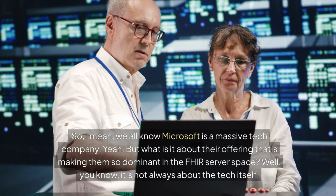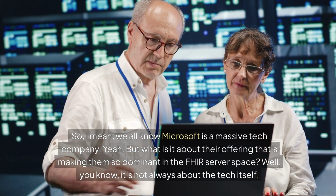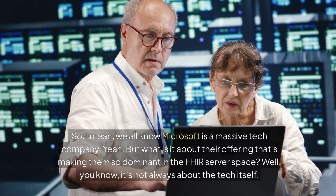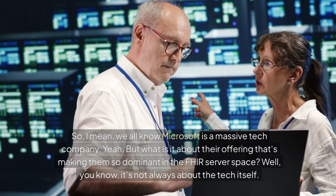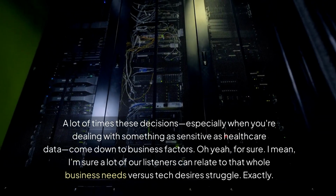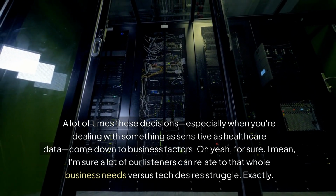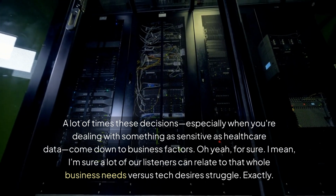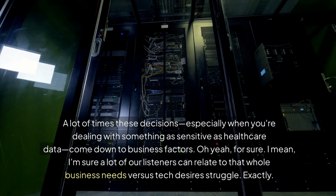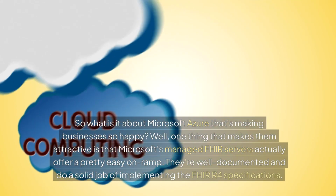So, we all know Microsoft is a massive tech company. But what is it about their offering that's making them so dominant in the FHIR server space? Well, it's not always about the tech itself. A lot of times these decisions, especially when you're dealing with something as sensitive as healthcare data, come down to business factors. Oh, for sure. I'm sure a lot of our listeners can relate to that whole business needs versus tech desires struggle. Exactly. So what is it about Microsoft Azure that's making businesses so happy?